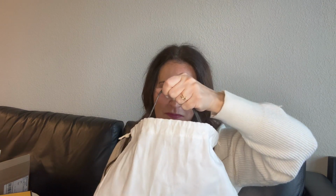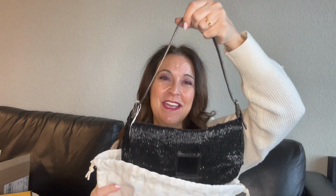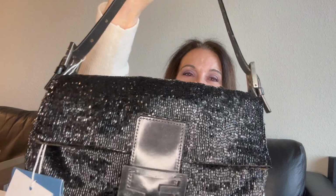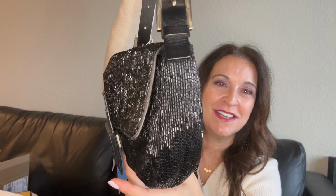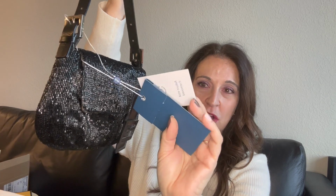And to reveal my new to me, let me make sure it's the right way, yeah. The black beaded baguette. And it is in amazing condition. Look at that. It is just stunning. So it does come, just like if you order things from Fashion File, with these tags on it so that, if you take it off, you own it. And I think there's some authenticity things there.